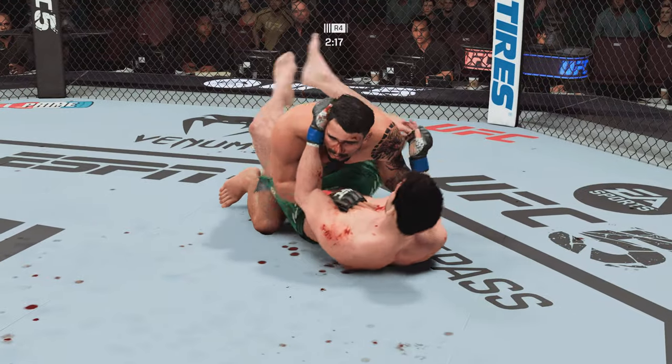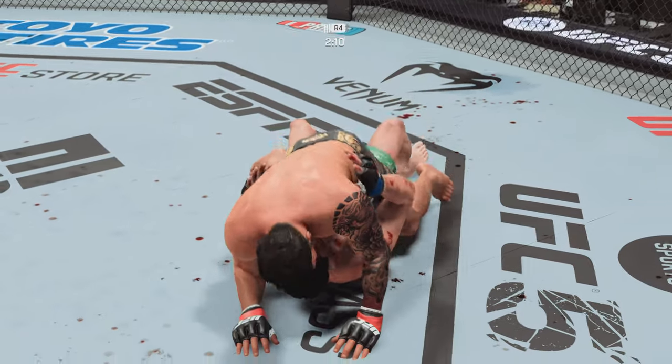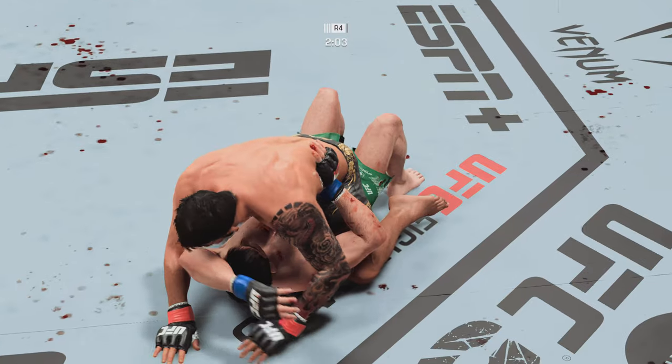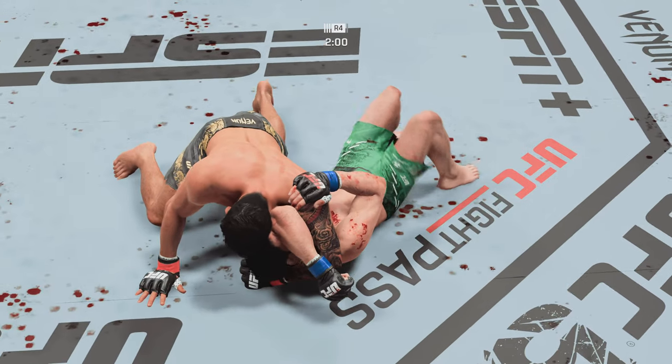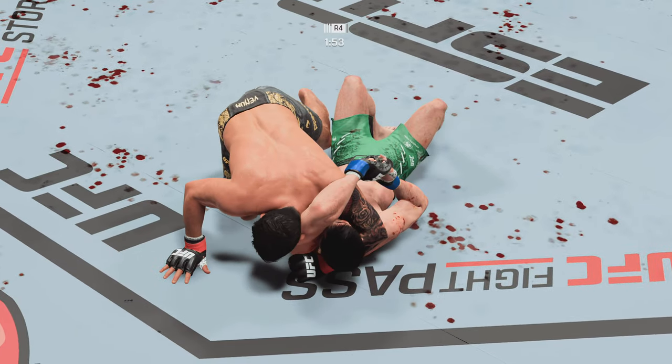Right, working inside the closed guard now. This is no safe place against this opponent. Well, you see all the grappling repetitions here. Just beautiful movement, seamless. Look at him, he's setting up a choke now. Look at that, he's setting it up. Oh, that is tight. Could be the beginning of the end.